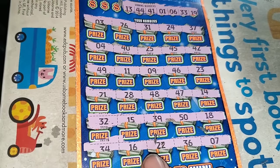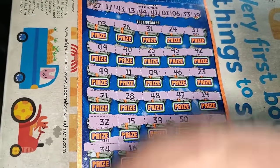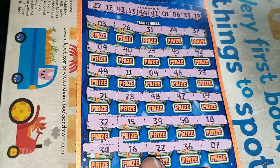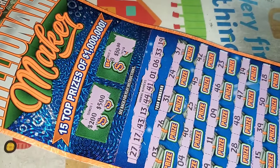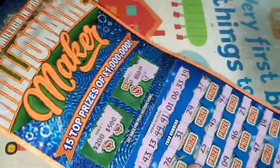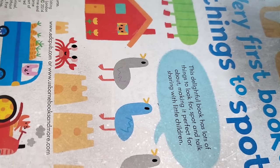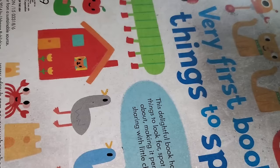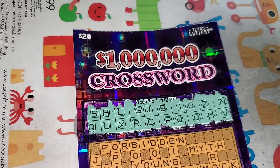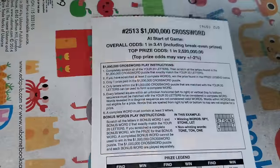1, 6, 19, 33. 13, 41, 44. Wow. Well, folks, you know, I thought it wouldn't have to go to a round seven, but apparently, that is what is about to happen. This is Chase round seven. Yeah. The Beast. 6, 7, 8, 9, 10, 11, 12. 1 in 3.41. Unless you're me.